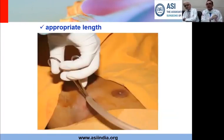Equally important is how much length of the tube to insert. Many times people go in and then they insert the whole tube and then try to pull it out. No, you have to decide beforehand that, okay, this is my incision. I want to place the chest tube in the posterior recess, ending somewhere near the paravertebral gutter. Okay, this is the width of the chest which my chest tube needs to travel.